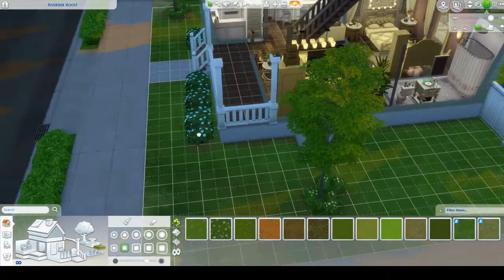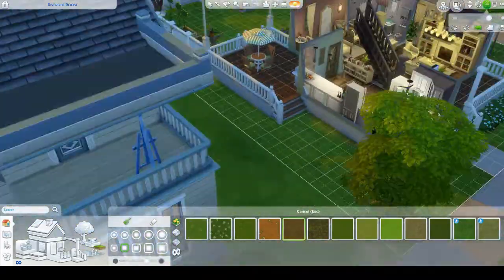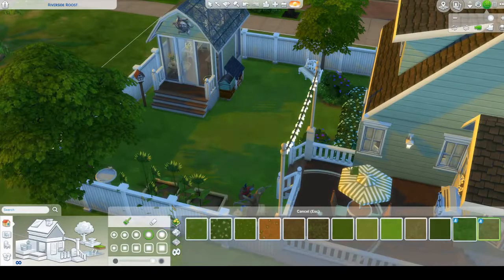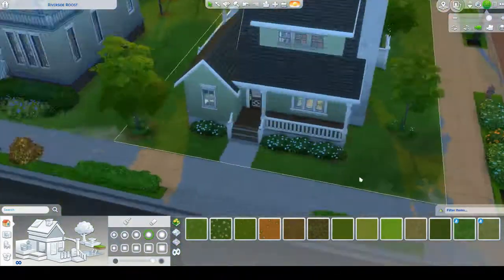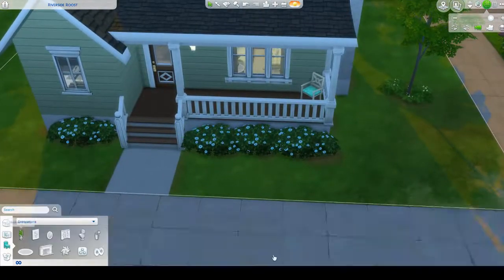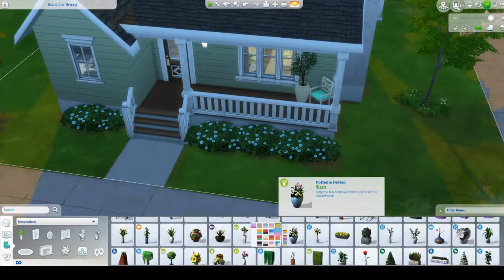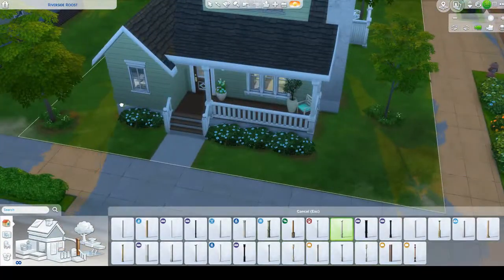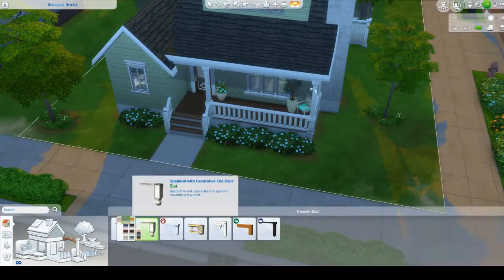I have been using the terrain coloring tool, like just what I'm doing there, to kind of make it look just a little bit more realistic with like the dirt or the uneven color of grass. So there's the chair and the potted plants. And I think that was really all I did on the outside. I just did a few more details, and then we'll be heading into the screenshots.